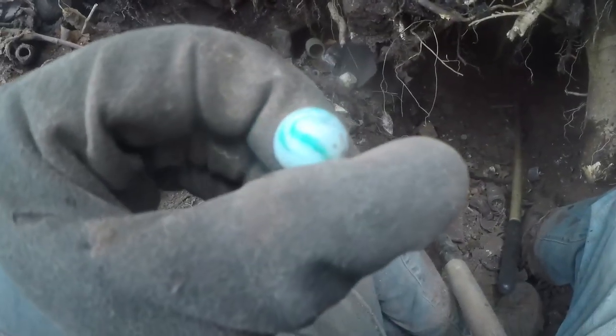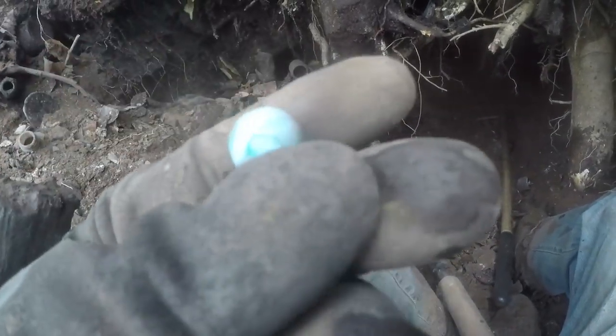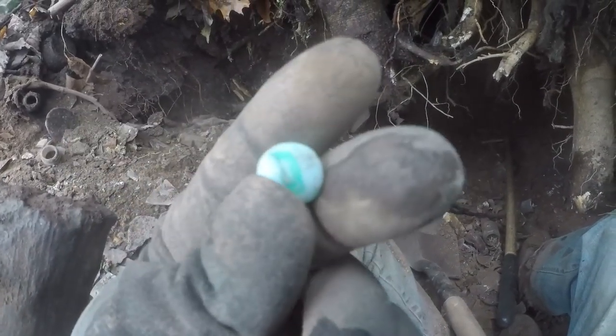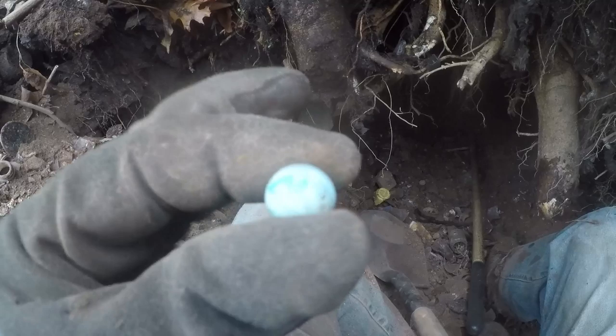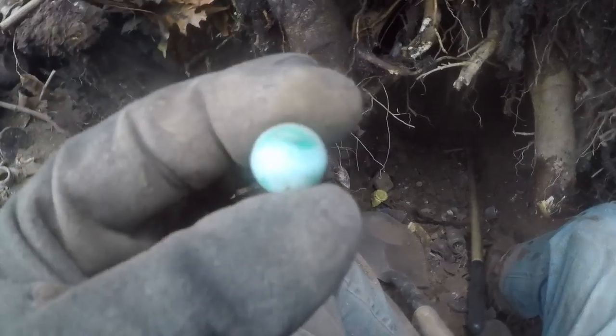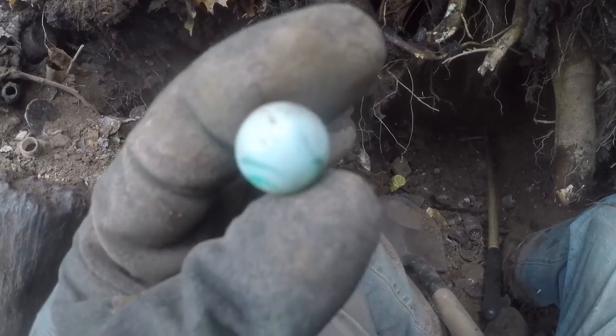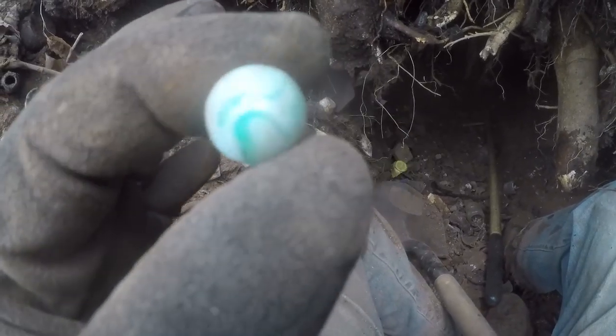It's nice. Oh, look at that alley agate. Turquoise swirls through it. Just real nice condition. All right. That's nice for that frame of marbles I'm working on. I found a bunch of them, and that's a beaut. Look how it glows. Condition's awesome.